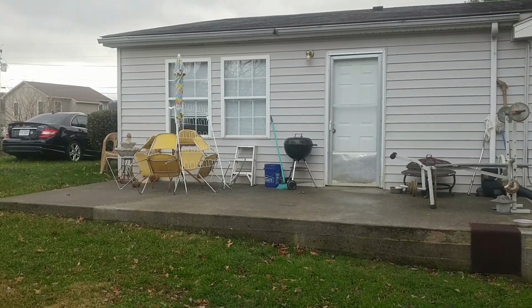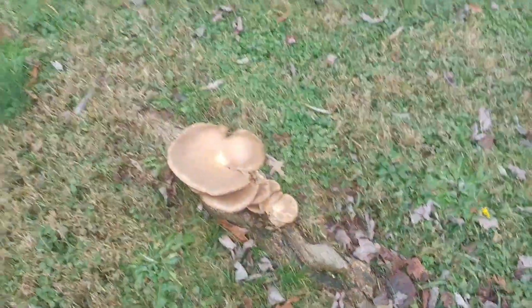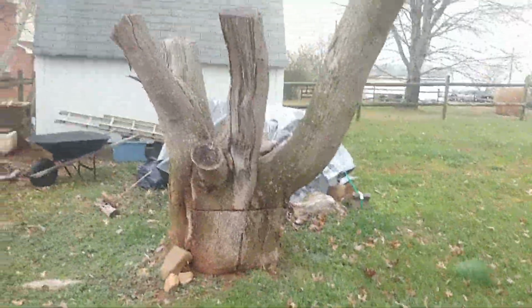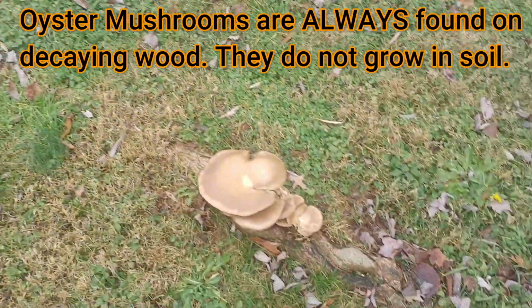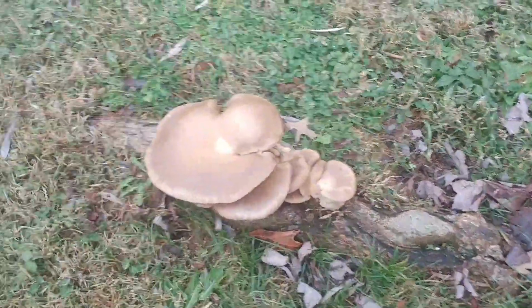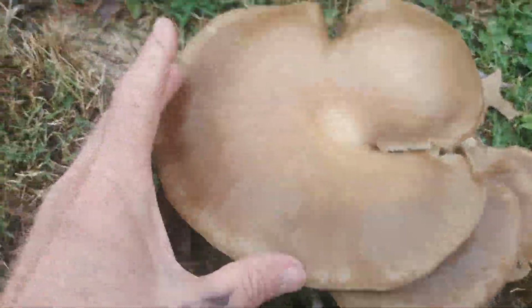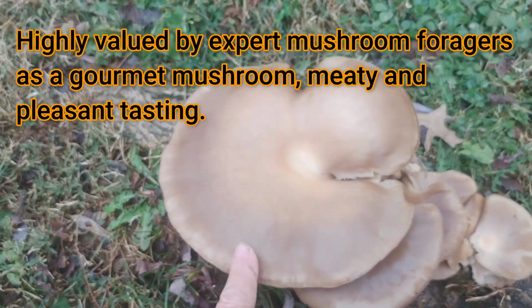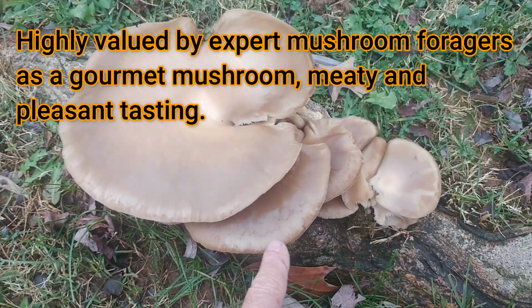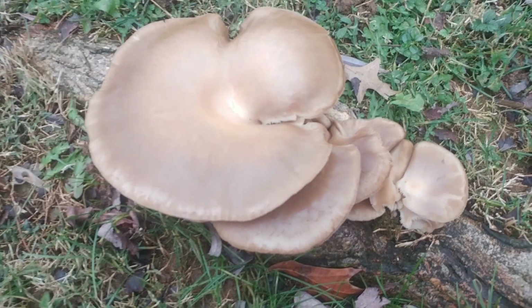There's amazing nature literally right outside your door. And right here in the grass, growing on a rotten root, and you can see there is a tree here and it's dead now, and so this root is starting to decay, and it's the perfect habitat for these oyster mushrooms. And these are big ones. This is a mature oyster mushroom. They're highly desired by people who like to forage mushrooms, and they're a fun mushroom for mushroom hunters because you can find them in the winter.